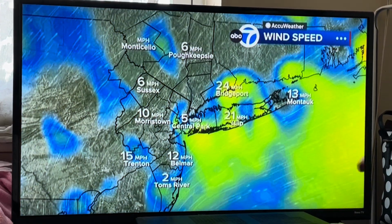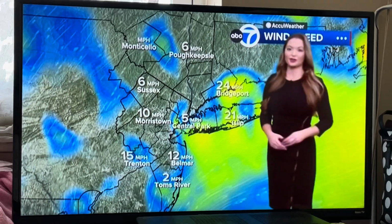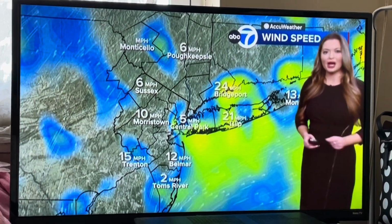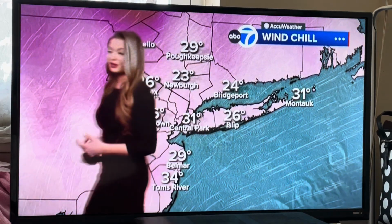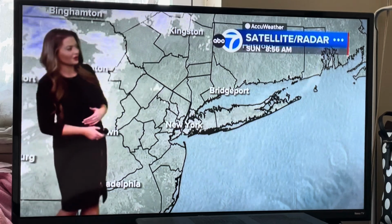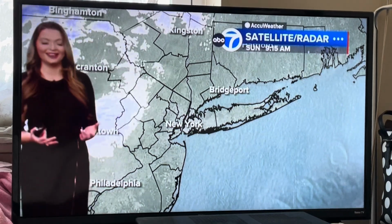And we still have this bit of a breeze. The wind picks up this afternoon as that front with the snow squalls approaches the area. But right now, even the lighter wind is still contributing to the wind chill. It feels like the 20s for a lot of the tri-state. So a frigid start to the day and even colder air coming for tomorrow.